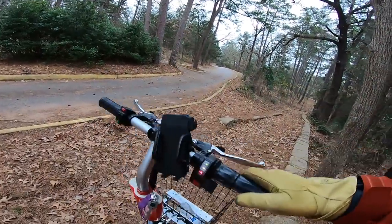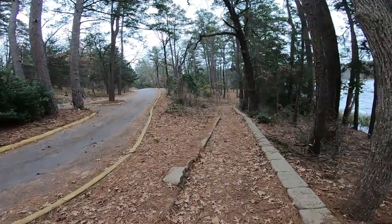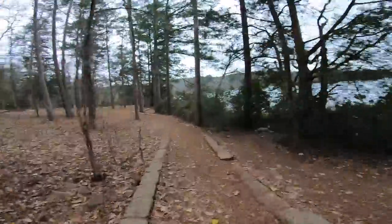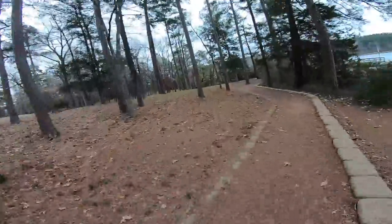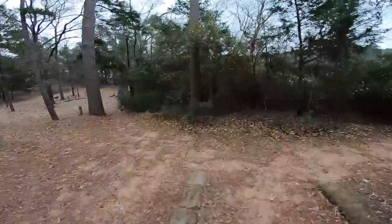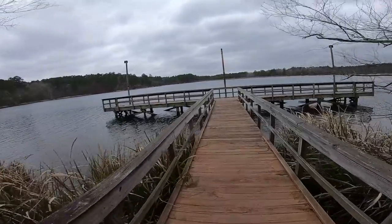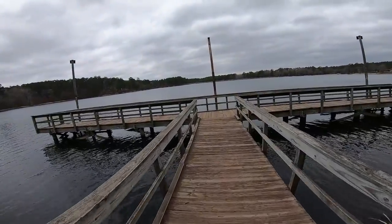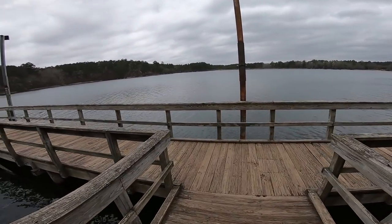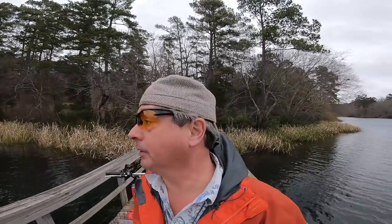I don't know. Hey, I got a green light on the battery meter. I don't know, maybe we'll explore this trail. Getting out on the fishing dock. And here we are.